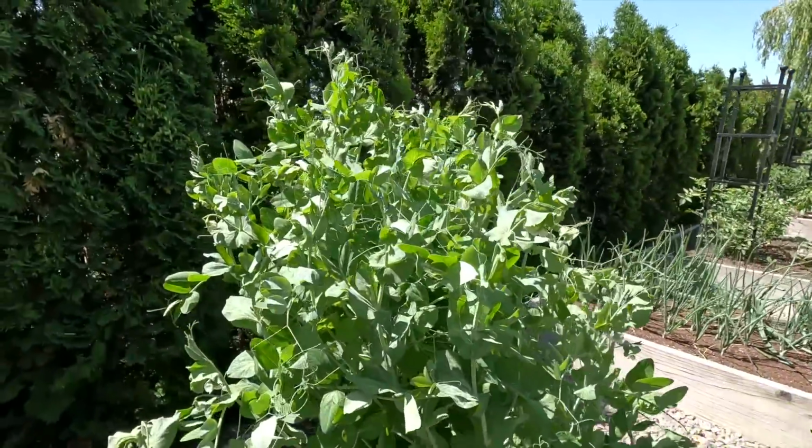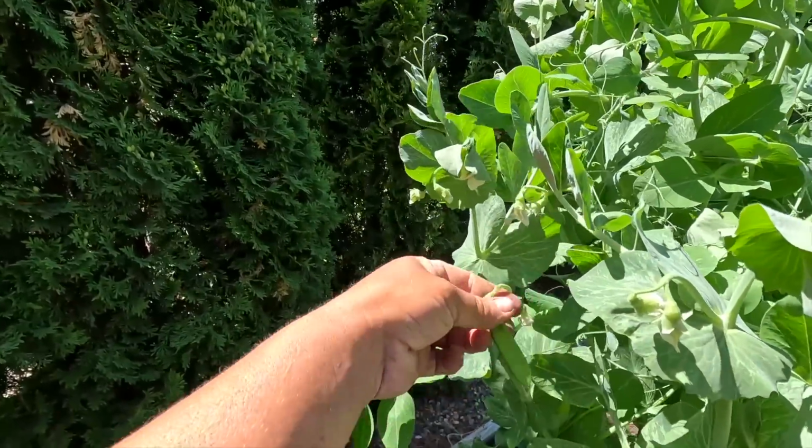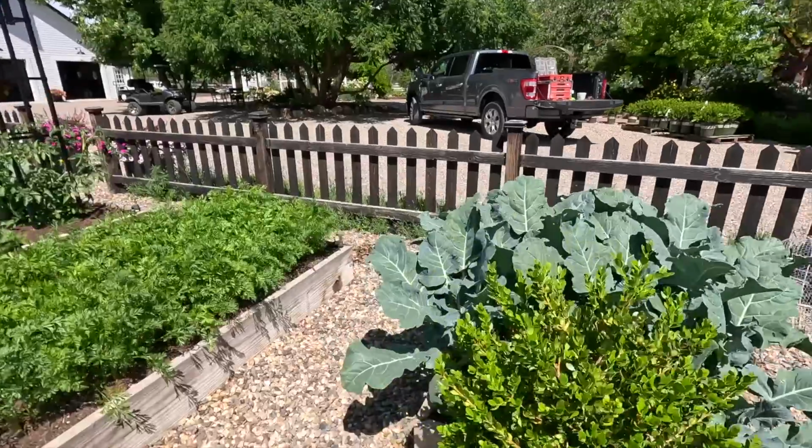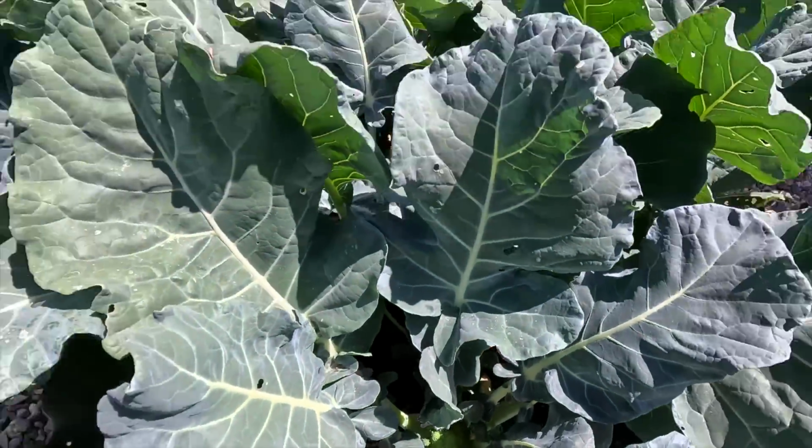I mean, you can see our peas right here. These are Oregon sugar pod. We've already been picking some of these. They are delicious. Our broccoli is looking pretty good. You can see it's just starting to form up there.